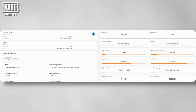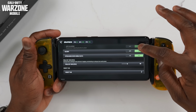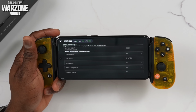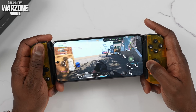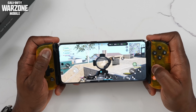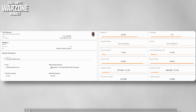Then we went over to Call of Duty Warzone. Warzone is a game that you cannot play on the visually high settings on Android to get anything close to 60 frames per second. And we went ahead and did that. And we actually did between 45 to 60 frames per second, which was great to see, and some really great performance there. I feel this game needs to be updated, and you can see there that most of the performance was through the GPU, nothing really pushing out on the CPU.